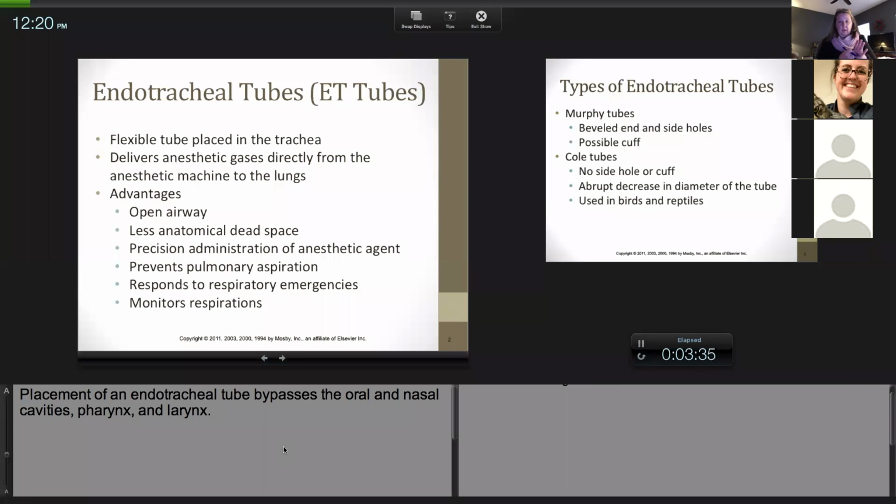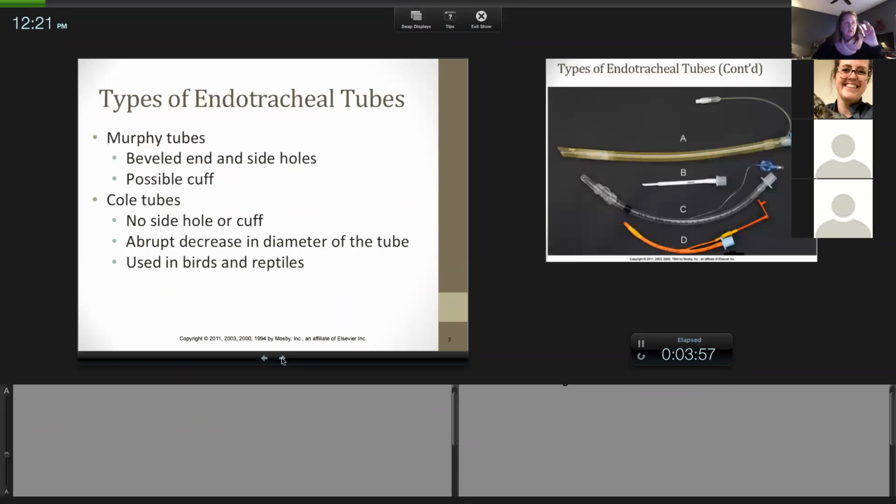And if you have an animal that arrests, you already have a patent airway, so you can bag the patient and deliver oxygen and breathe for them. There are many benefits, including monitoring respiration. You guys have probably seen this: when they breathe in and out and they fog the tube, it's a way to monitor respiration, as long as you're not using those other tubes.